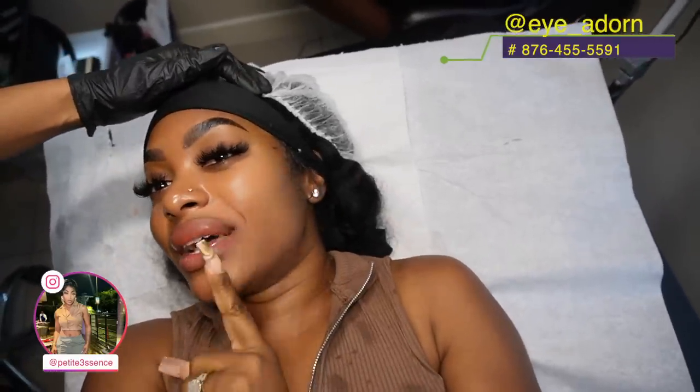So the swelling only looks like this for 2 days. Yeah. Okay.